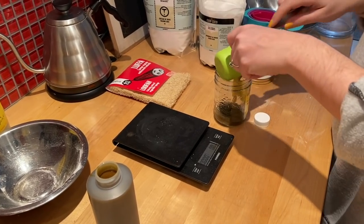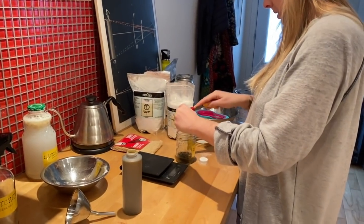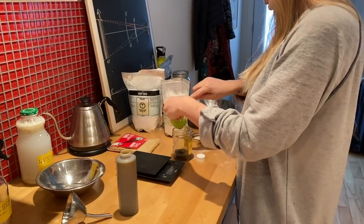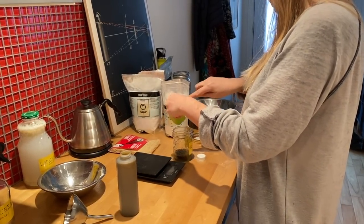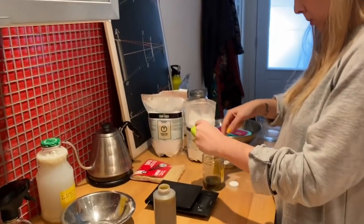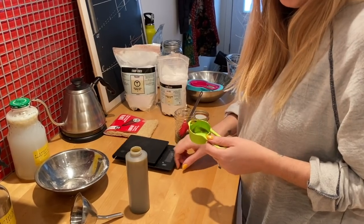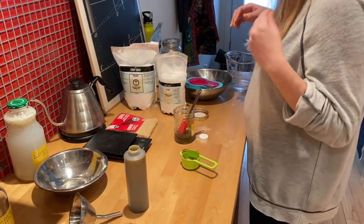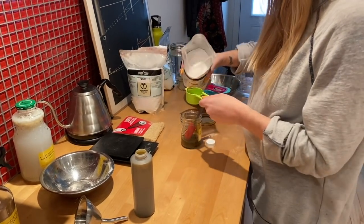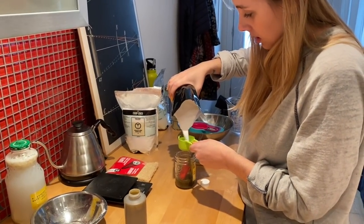So there we go. Scoop that out there. I have used this before, and I know that I'm making a substantial amount, like at least a month's worth of cleaning with this quarter cup of black soap. So I'm going to use 3/4 cup of bicarbonate of soda, which is our baking soda for our American friends.